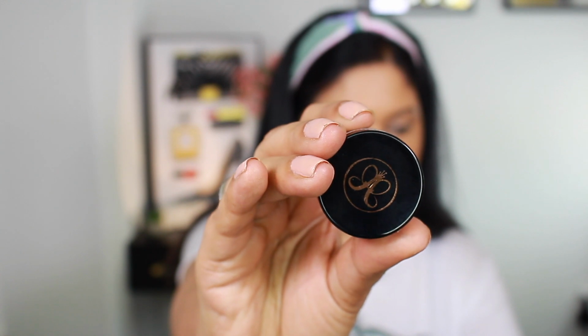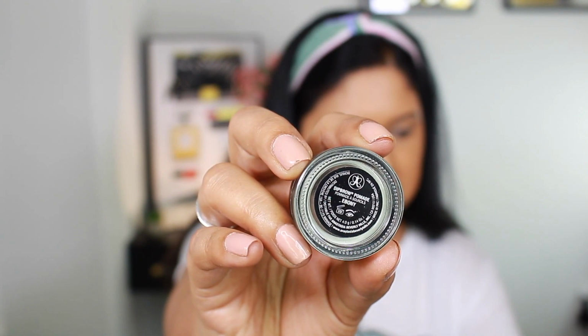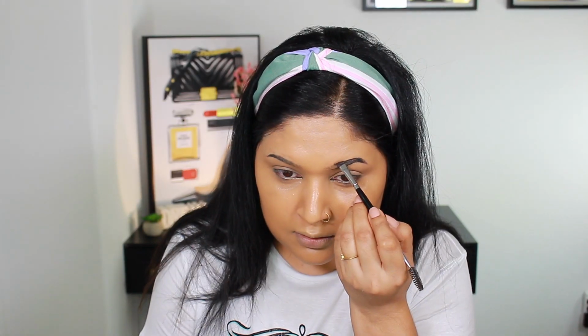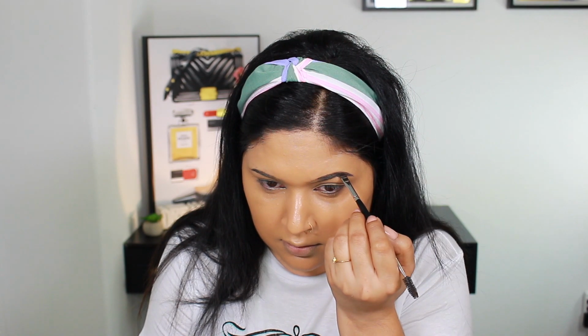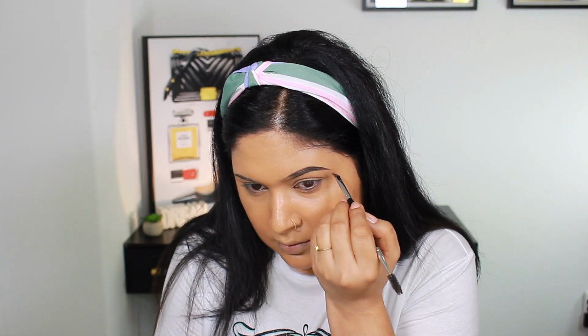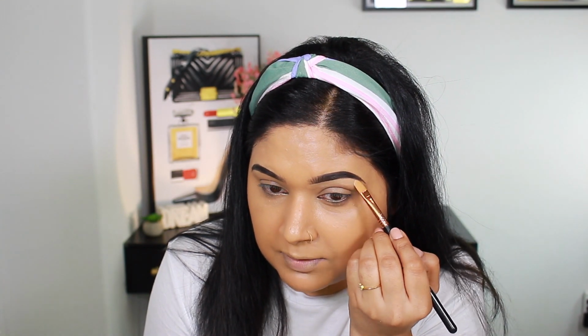I will now be taking Anastasia Beverly Hills Dip Brow Pomade in shade Ebony. I usually do my brows first, and as soon as I was doing my brows today, I felt like I know why. Whenever I do my foundation, it gets on my brows and it makes my brush very slippery, and I find it a little hard to work with.